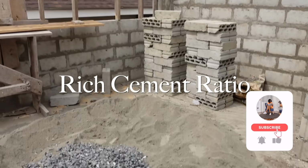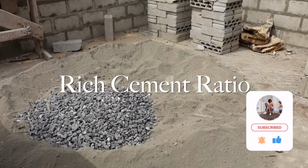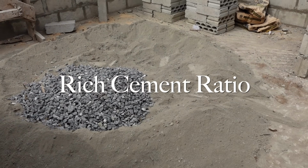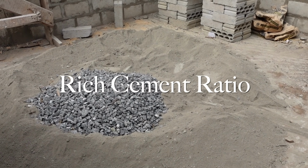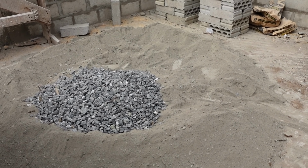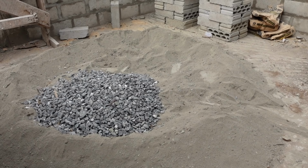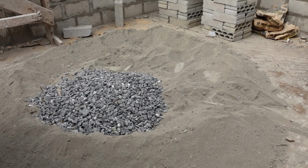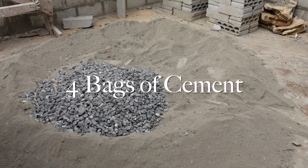Like I said, we're just doing the lintels, casting all the lintels round. The lintels, obviously, they need to have a certain grade of concrete. So what we tend to do here is 6 wheelbarrows of sand, in ratio to 4 bags of cement. I just like to put 4 bags. I like to make it very rich personally myself.